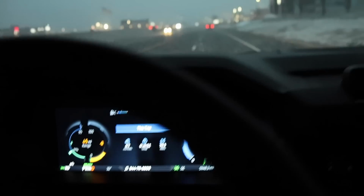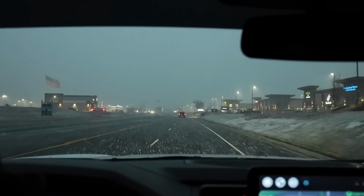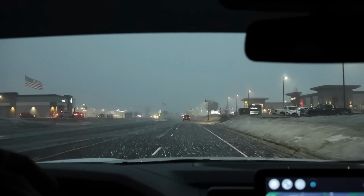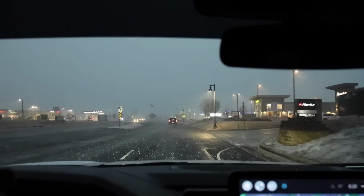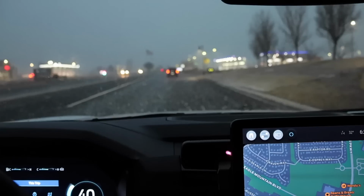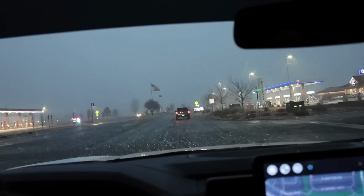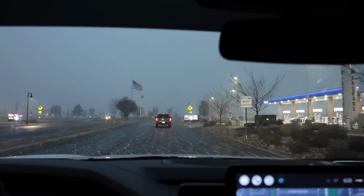So yeah, this proves the point that these trucks are great, you know, with what they have available, but the range and obviously just the time to charge is just crazy. I mean, I was there for an hour, guys, and it did not fully charge this thing. It charged it up to about what, 50%? So yeah, it's not good.